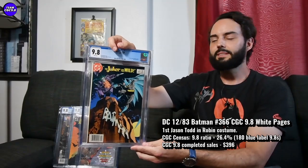A Batman 366 with an awesome classic Walt Simonson Joker cover on this one. Yeah, when I had got back into the hobby, I didn't really like this cover that much, but over time it just grew on me to pretty much being one of my favorite Batman covers of this era. Really love this Joker cover.